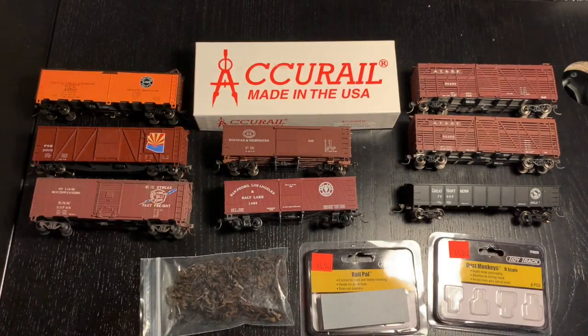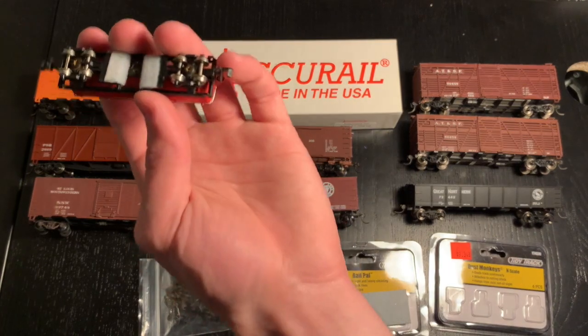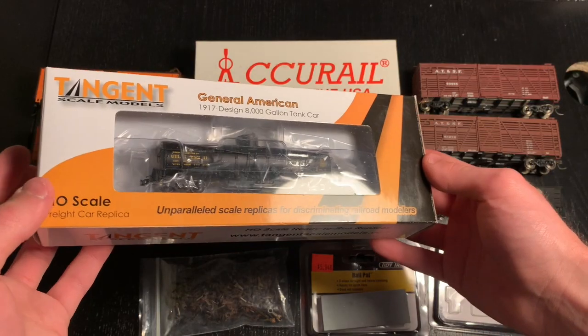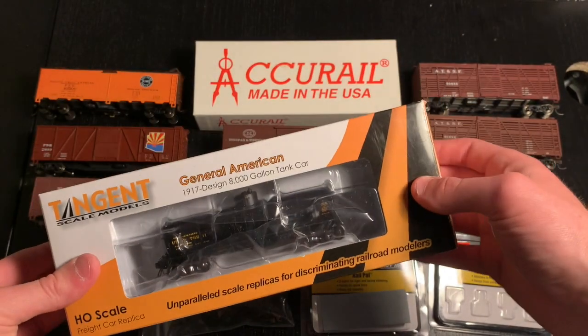I have some N-scale cars, if I try not to hit the camera. Over here, and I already put them on some cars that I have. Tangent Scale Models, American 1917 type tanker car.